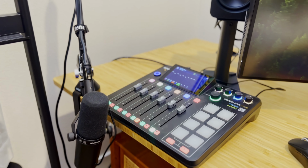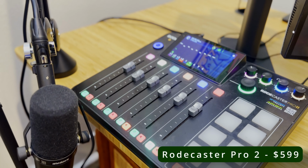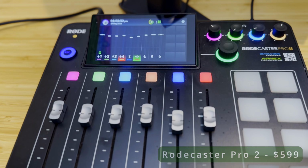The mic doesn't just work on its own though, and so I connect the mic to this Rodecaster Pro 2, which is also what I use to connect multiple mics to if I ever need to interview people for things like my podcast. All right, next let's go into some of my accessories.